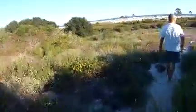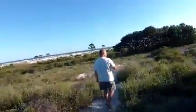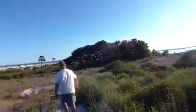Pat showed me a little earlier a tunnel. I guess he's going to take me to the other end of the tunnel. Yeah. First, I'm going to show you the gun emplacements over here. Oh, okay.